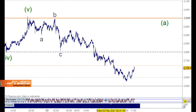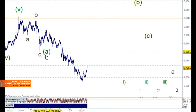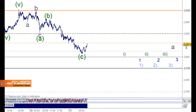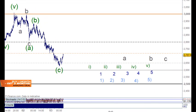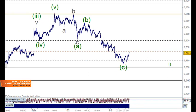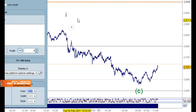So that can make it the A wave. Oh, okay, that's great. So an A wave here, B wave over here, and a C wave right on this low here. So now I just want to have a look at this side here. Just want to focus on this a little bit, just see if I've got that right.